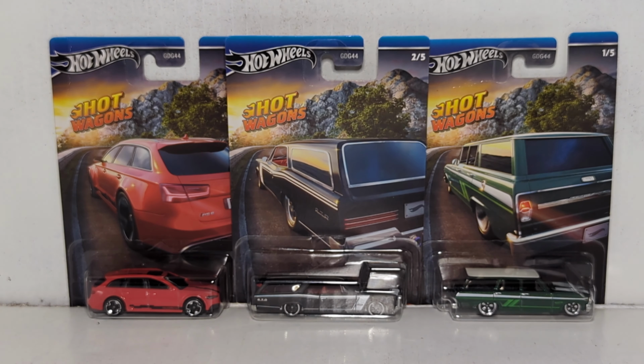Hence why, if you know, normal mainlines have the classic Hot Wheels logo. Premiums have a gold Hot Wheels logo. So obviously the middle is going to be the silver Hot Wheels logo. That's what these are. But what is the Silver Label series?